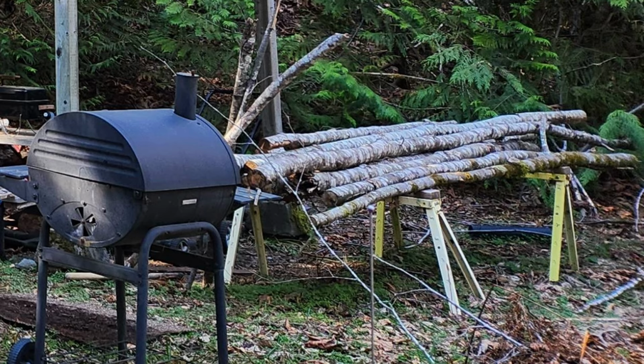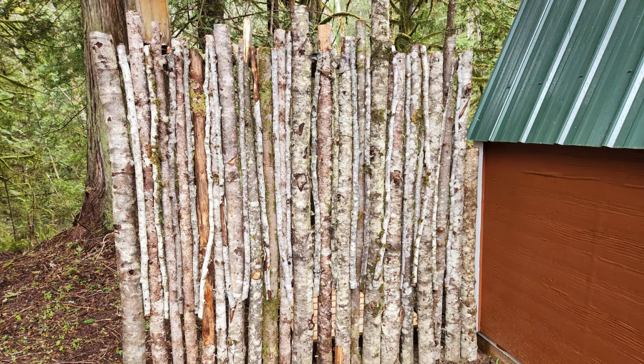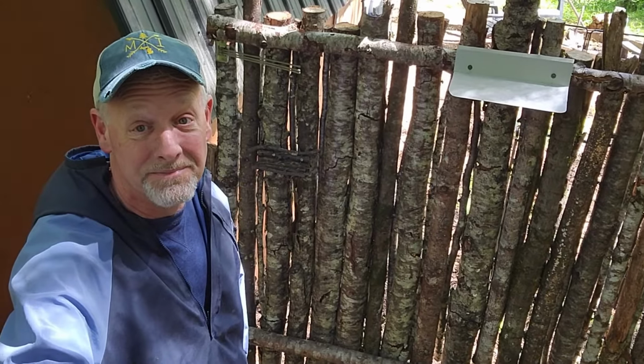That day, I had another project in mind for those fallen trees that I had saved. I constructed a privacy screen. So this is where the shower goes. And you can see there is total privacy as far as the eye can see.